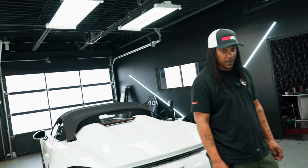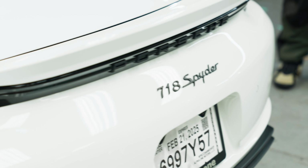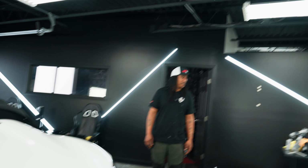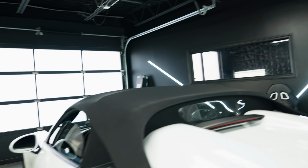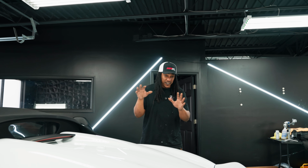718 Spider. Out of the three of these cars, I gotta say this is probably my favorite, man. It's manual, which we all love. Including the top, which we did not know the top to this car was manual. Who knew $200,000 plus would get you a manual top? The design on the way this trunk opens is absolutely gorgeous. It looks like somebody took real time into putting this trunk together.